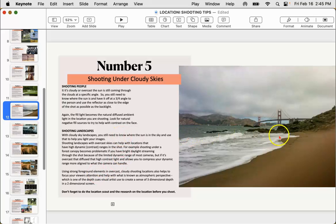Again, if you're shooting outside, you need to know where the sun is. Even if it's cloudy, some of the sun is still coming through the clouds in a certain direction, and so you still got to make that work for you. You don't want the sun coming through the cloud in front of you, because that's going to make the clouds much brighter. So always have it behind you, and then try to have a strong foreground element.